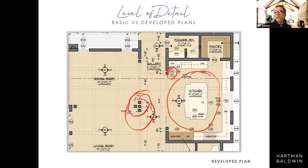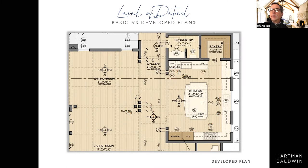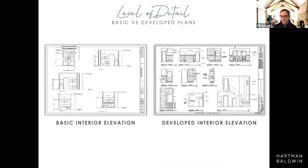If we leave that blank, we may end up with three or four 4x4s holding up our beam. So keep that in mind, because I'm going to show you what I mean by that in a minute. Let's go a little further. Let's start to look at interior elevations.